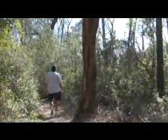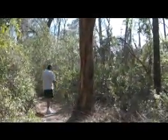Okay, let's try the Loblolly Loop Trail. That's pretty. Trail markings? Yes, and notice the colors. Yes, I did notice the color. The trail markers are orange and blue, gator colors. Go Gators.